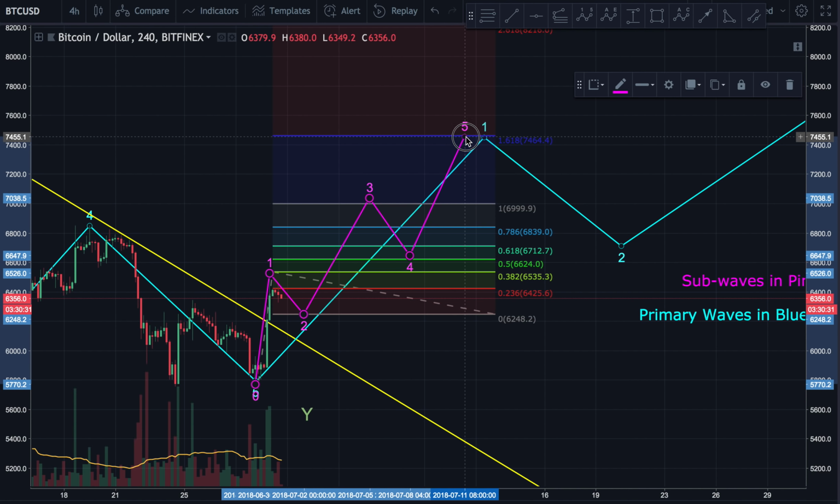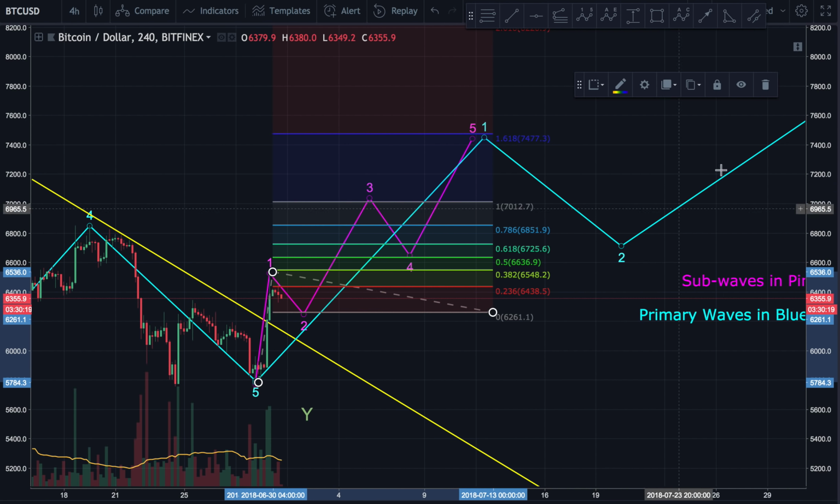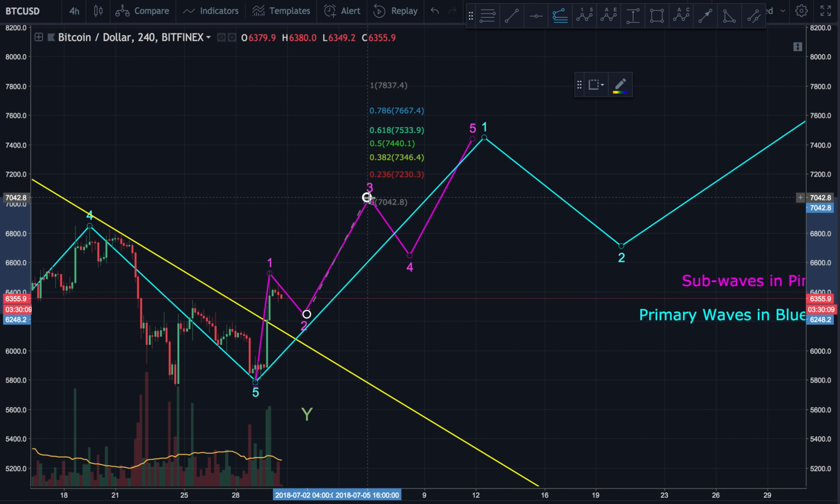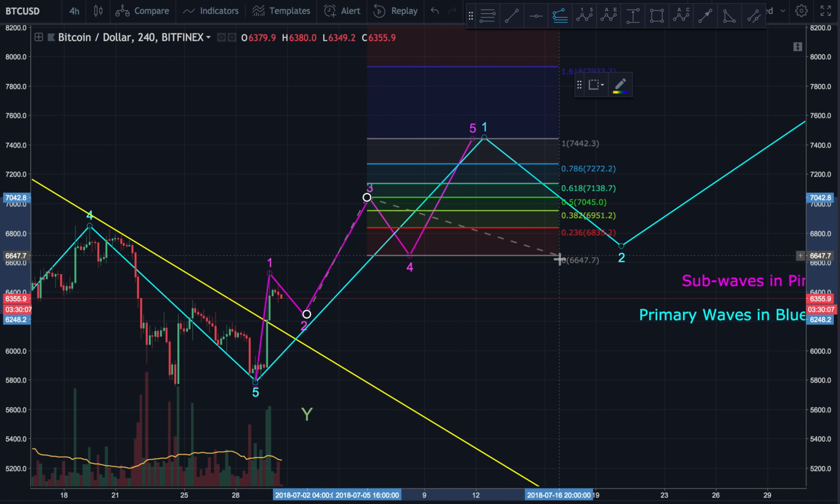At this point, all we can do is look at probability and go, okay, we know where the top of wave 1 is, probability for wave 2, as I showed you, maybe the 0.382. If that is true, then the probability for wave 3 being a 1-to-1. If that is true, where is wave 4 going to drop? Wave 4 is probably going to drop, let's see.